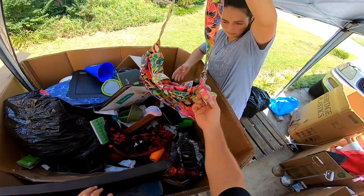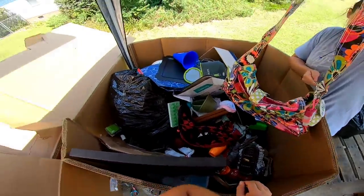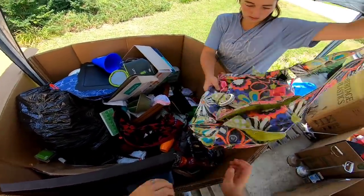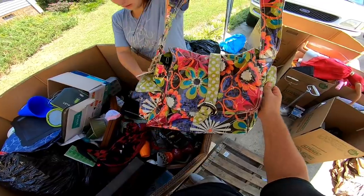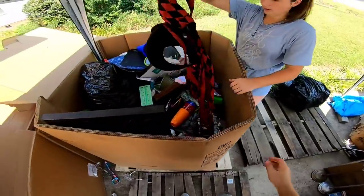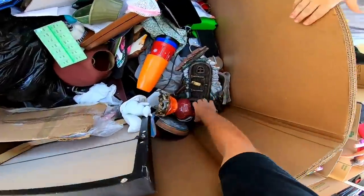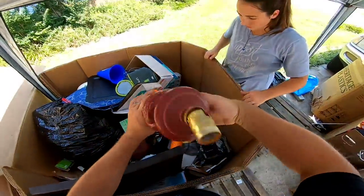Oh, it's got some Germax on the side. Kid Spring. Kaelin Com, New Orleans. It's pretty interesting. I like it. Jester hat. Lamp.